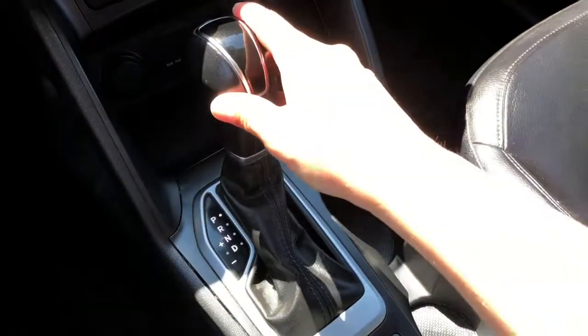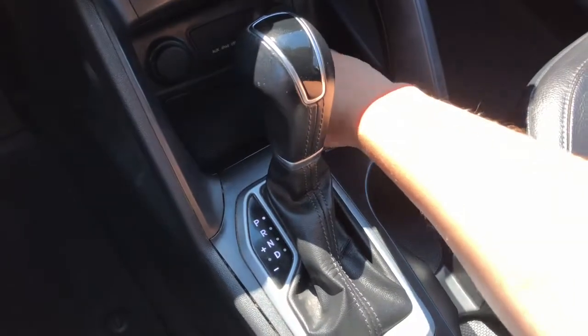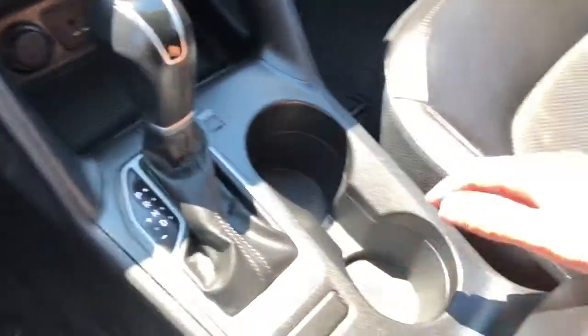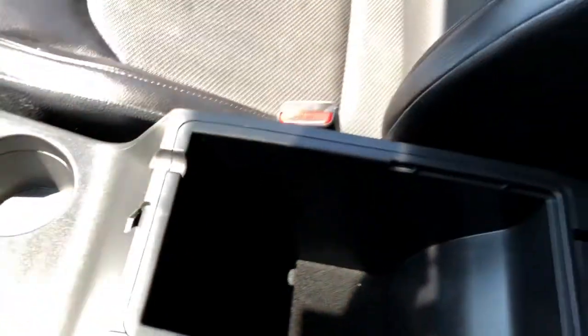We have a gear shift here, as I mentioned, 6-speed automatic transmission. We have some storage up here. Here we have 2 cup holders. We have the center armrest here. And inside we have plenty of storage for you to use.